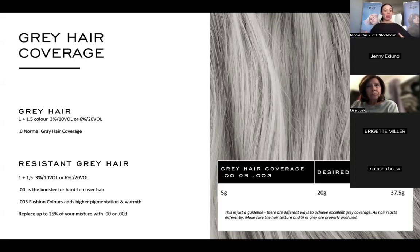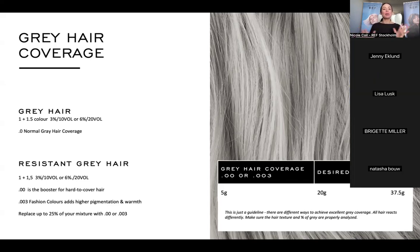For instance, if somebody is about 25% gray, 30% gray, and we are going to be using a formula that, let's say, is 6.23. Because in that formula, there's only a 50% level. In order for the gray hair to look exactly the same as all the regular pigmented hair, we need to add a little bit more natural in there to make sure that that gray hair comes up looking like an actual level 6. So for that formula, we might utilize a little bit of 6.0 into the formula to make sure we get that perfect opaque end result.